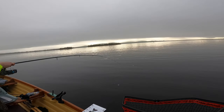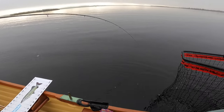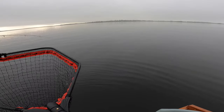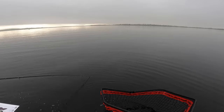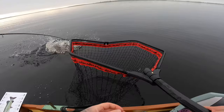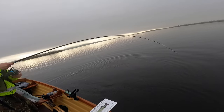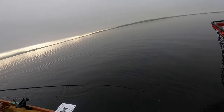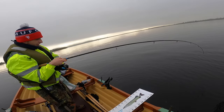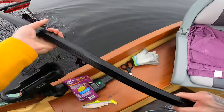Lift him up. No, no, no, towards me. He's gonna jump, put the rod on. Yeah, yeah. It's a big fish, it's a big fish. Oh my God. Good fight, yeah. Slowly. It's a really good fish. Really, really good fish. Oh my God.